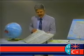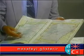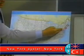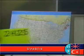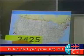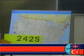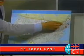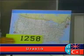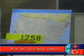This is an atlas. An atlas is a book of maps. An atlas shows the distance from one city to another. How far is it from New York City, New York, to Los Angeles, California? The distance is 2,425 miles. How far is it from Miami, Florida, to Boston, Massachusetts? The distance is 1,258 miles.